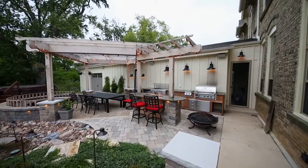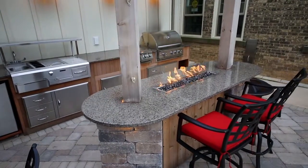And the granite out here is awesome for Wisconsin summers and winters. It doesn't matter if it's hot or it's 10 below. We love it.